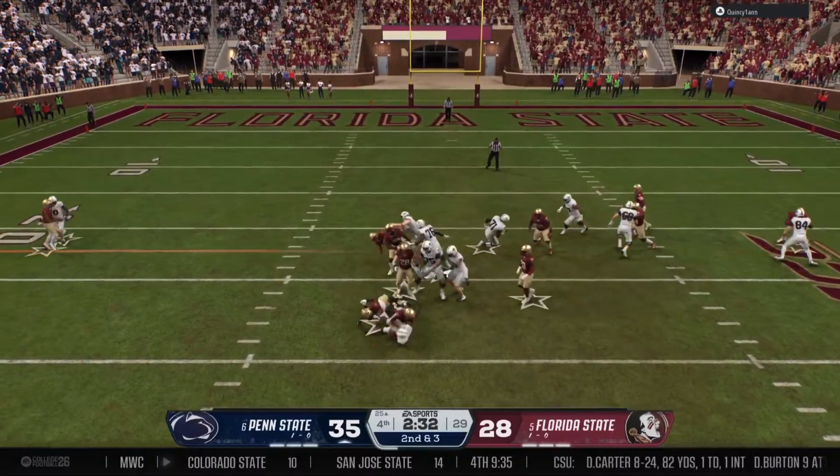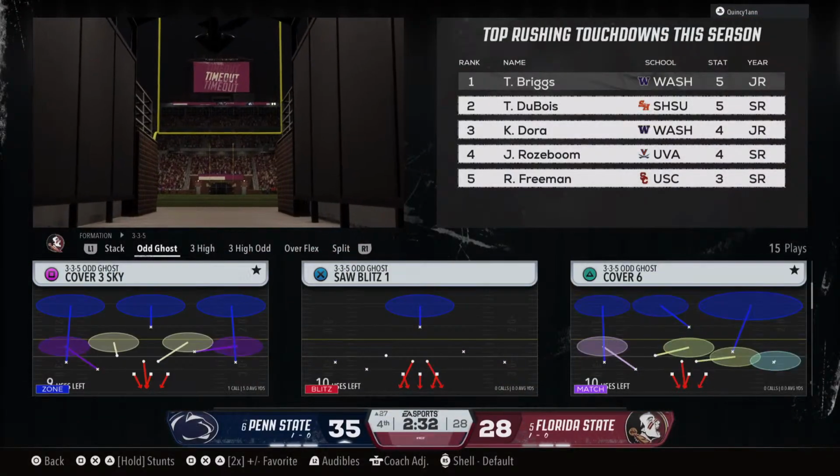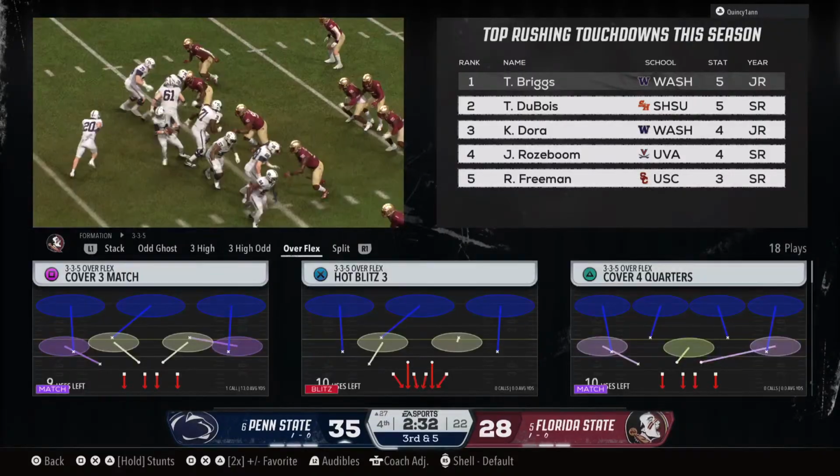They'll run it to the left. He goes nowhere. Stopped cold behind the line of scrimmage. And now a timeout taken by the defense, trying to preserve as much clock as possible for their offense.